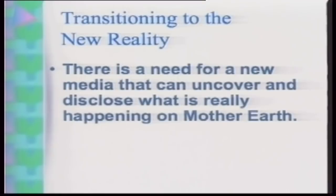There is a need also for a new media that can uncover and disclose what is really happening on Mother Earth. The news that most of us hear on television and radio, I hate to say this, but it's not really news to speak, beside the usual disasters and problems that you hear about all the time in all the newspapers. What we really need, most importantly, is for us to understand what's happening. So all the people out there that are doing internet research and are putting out there, continue to do so and connect. The key point is networking and connecting on all different levels.